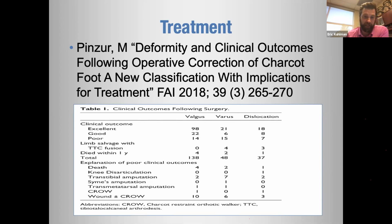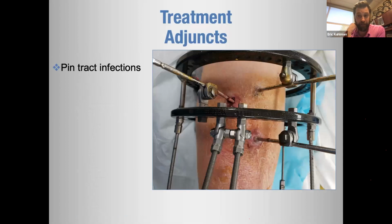When they go on to Charcot reconstruction, what I want to make you aware of are a lot of the treatment adjuncts. When I do these big Charcot surgeries and I put them in these frames, the hardware that sits on the outside of the body, and I put hardware inside the body, I tell all of them a pin track infection, a pin that is sticking out of your body, is a guarantee. There is no way you're going to avoid it.